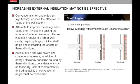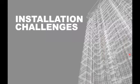And so ultimately what we want to get to is this situation. So now we still can have our continuous insulation, but now we are using an offset shelf angle, and the offset shelf angle provides your insulation that would run continuously, with the exception of the areas where it's being anchored back to the slab. So there are now punctual thermal bridges that are happening, but these are intermittent based upon the spacing. So next is installation challenges.